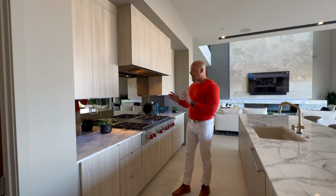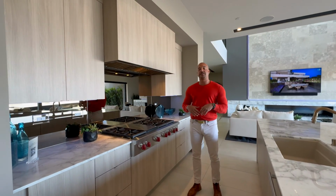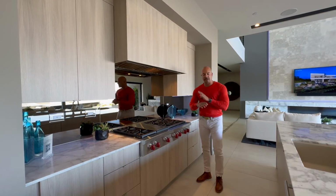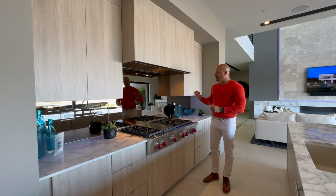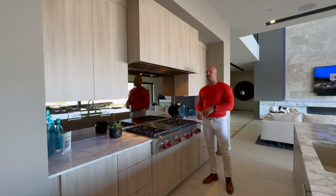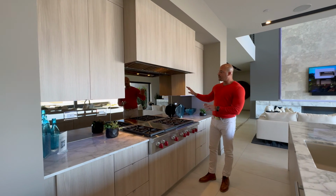Now, one of the huge design features that I love about Blue Heron, especially when you have a view lot, is once again, and I'm going to talk about this over and over because I love it, this smoked glass. So for the backsplash, instead of having a nice mosaic tile or something else that's elegant, here they've gone with a mirrored smoked glass backsplash.